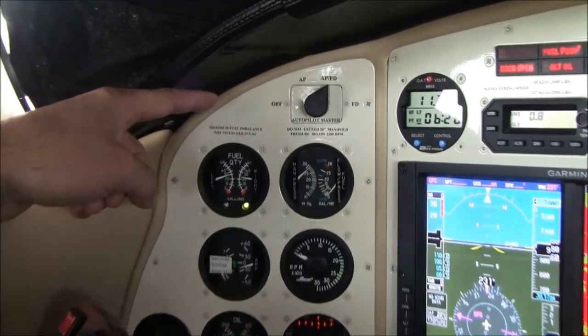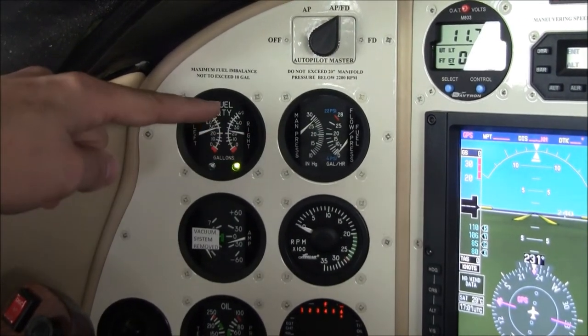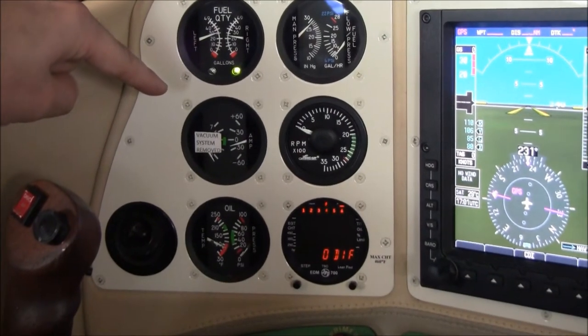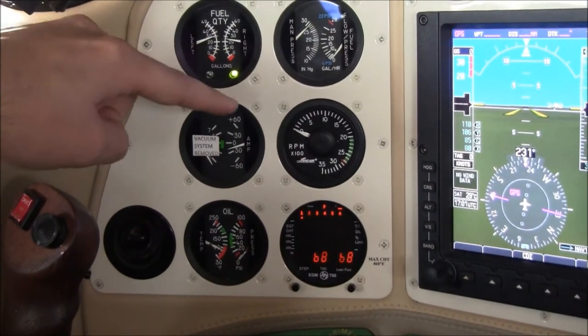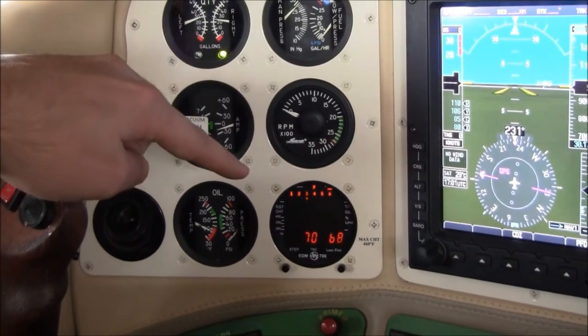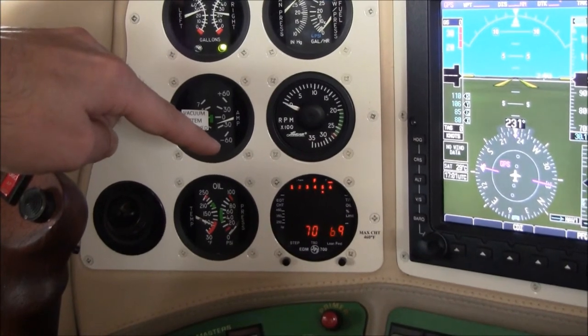here at the top we have our autopilot master switch, fuel quantity gauges, manifold pressure and fuel flow, amps. You can see the vacuum system is removed in this airplane because it's now all electric. RPM, oil temperature and pressure information, and here's our JPI engine monitor with all 6 EGTs and CHTs.